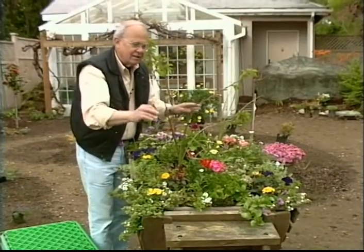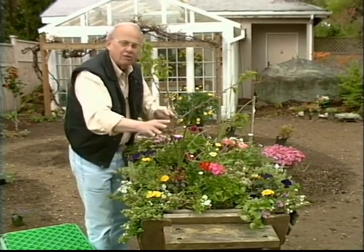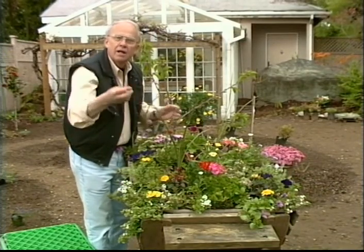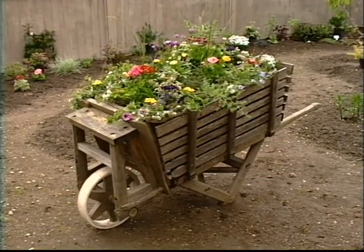And what is another nice feature of it is you not only have the foliage texture and the foliage color, but you have the varying growth heights of the plants, which really provides lots of color. And we'll be showing you this at several different times throughout the summer. By the way, there are only 65 plants in this planter. Beautiful bouquet, isn't it?